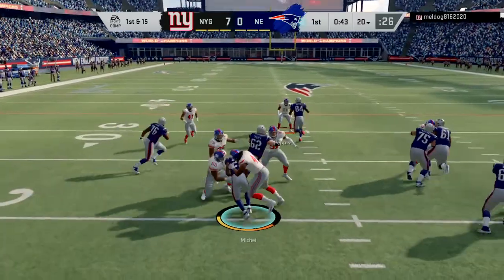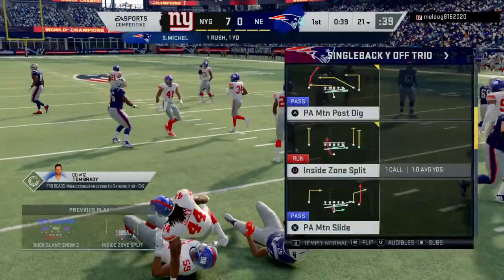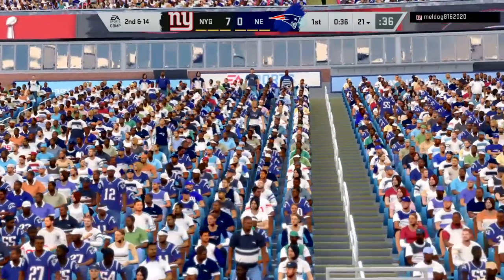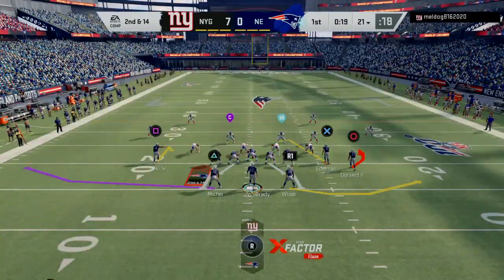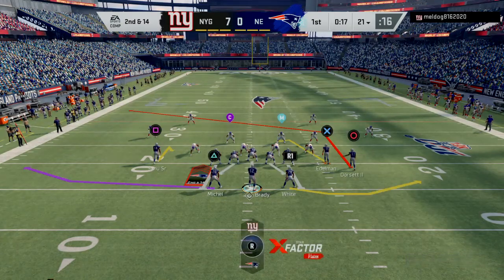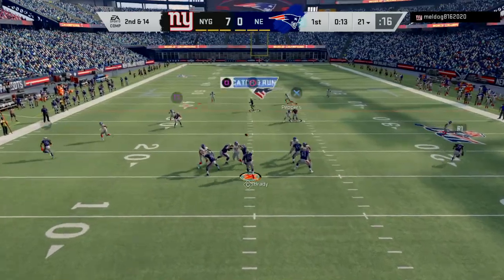Brady gives to Michelle. Fights forward for only about a yard up to the 20. Good teammates right here. And what I mean by that is possess the ball for a little while. Get at least 2 first downs. Give their defense a chance to settle down a little bit after they give up a touchdown. Throwing on 2nd and 14.